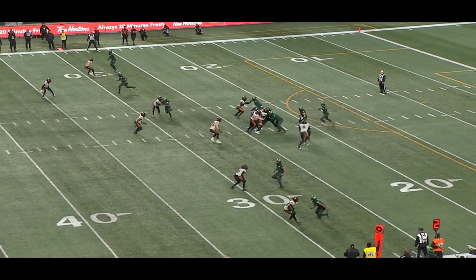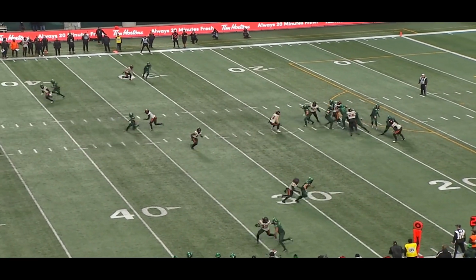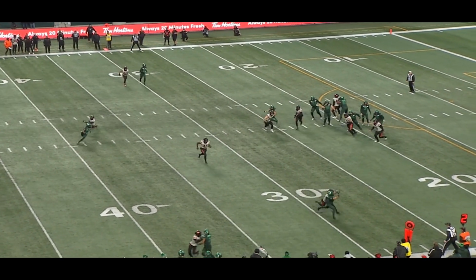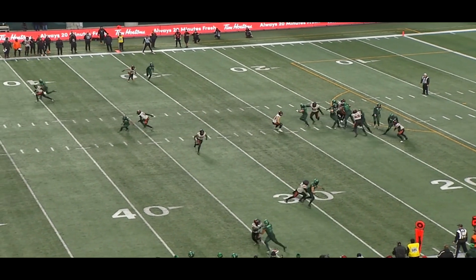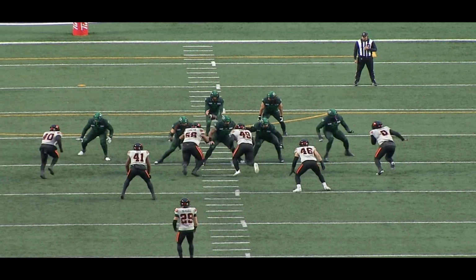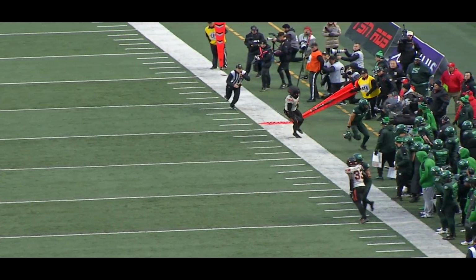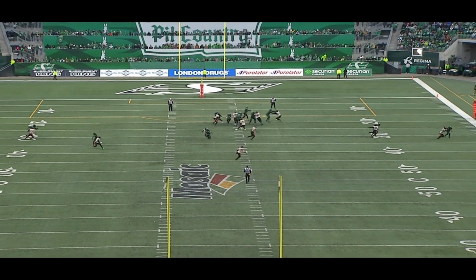2nd and short. Quick throw into the boundary versus man coverage. Schaefer Baker makes this great catch. But I'll tell you, the accuracy on this throw, look at where he puts this. I mean, the coverage isn't bad. Trevor just puts it in a spot. He kind of waits a little bit to let Schaefer Baker make a little bit of a move and then throws it out in the flat. Great throw and catch. Okay, you see it from this angle.